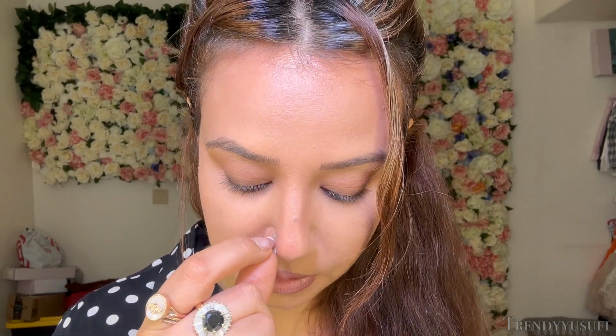But yeah, that's that. This is the L-shaped nose ring. This is a store-bought one. I'm gonna show you the one that I got from Amazon now. Once I take this off, this is super easy to take off. You just pull it out. I didn't lock this in place, so that's why it was easy for me to pull it out.